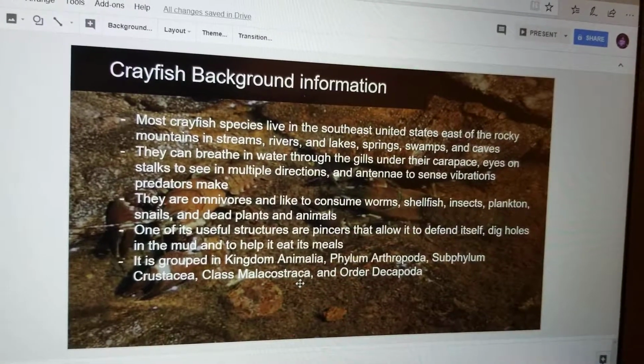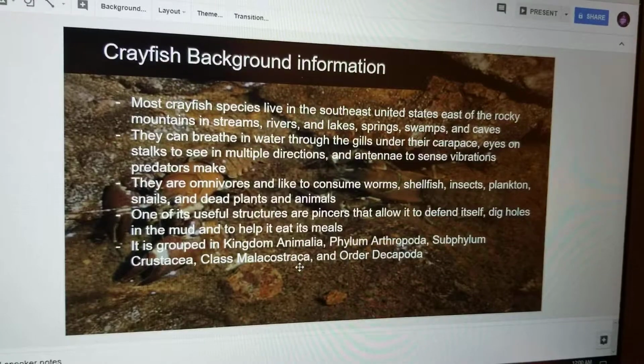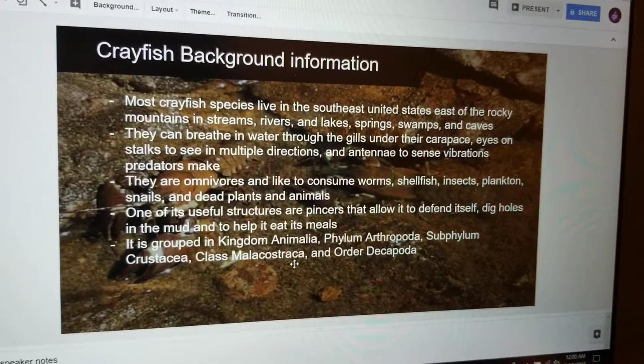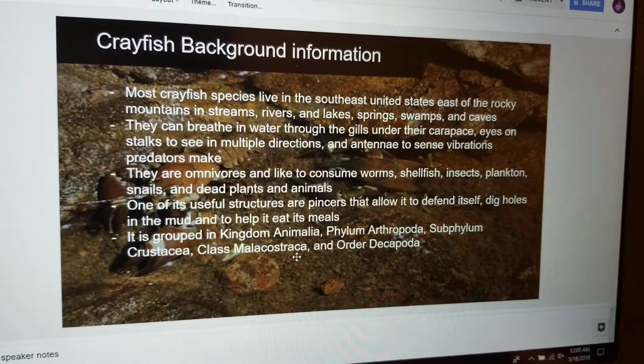They're omnivores and like to consume worms, shellfish, insects, plankton, snails, and dead plants and animals, basically anything you can find out in nature. One of its useful structures are its pincers that allow it to defend itself, dig holes in the mud, and help it eat its meals.